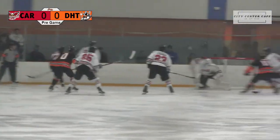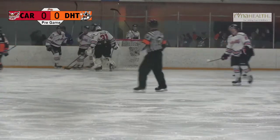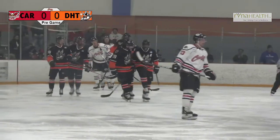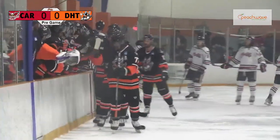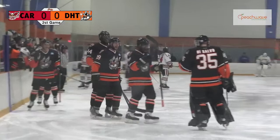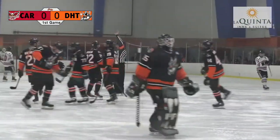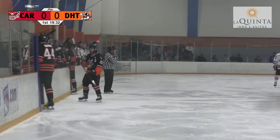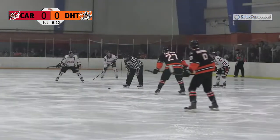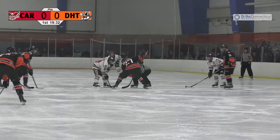Hat-Tricks in the offensive zone. Atwell, a shot. He scores! Aaron Atwell, his first of the year. The Hat-Tricks are on top, 28 seconds in. Atwell up the wing from the circle. He is able to just rip it by Pollin. The Hat-Tricks are on top 1-0.